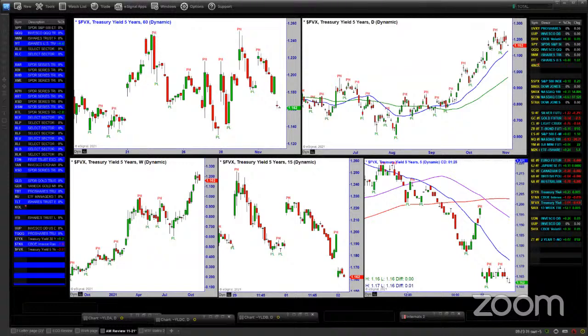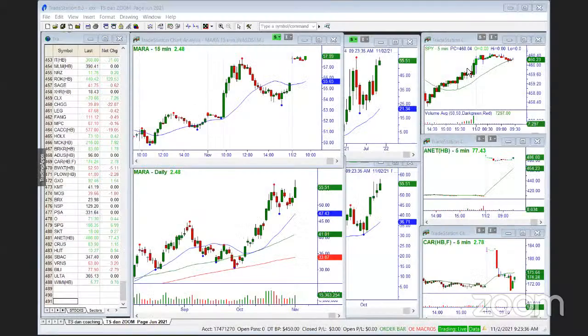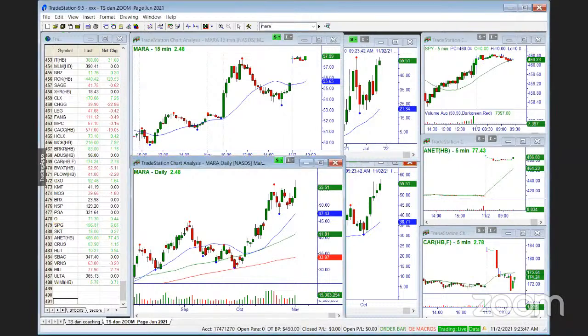We added a lot of put spreads yesterday. We were active. Everything looks fine. Our opens, I just see our Mara gapping up a lot. We tighten the stop on that. Right here, gapping up. Bitcoin up over 2,000.